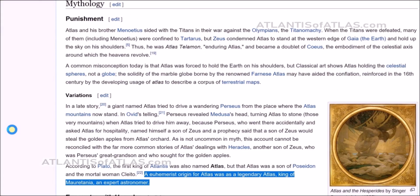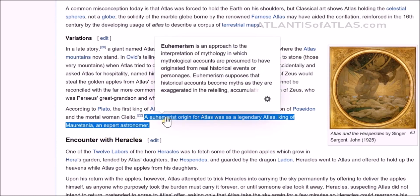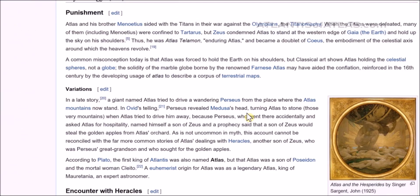Just for fun, I looked up Atlas in Wikipedia, and I ran across this, quite interesting. A euhemerist origin for Atlas was as a legendary Atlas, king of Mauritania. Yes, it actually says it, the place that we're looking at right now. And said, an expert astronomer. And as many know, people travel the oceans and find their direction across oceans to various lands using positions of stars and constellations in the sky to know where exactly they're going and where they're coming from and where they are. So that's fascinating. And here is something interesting. Atlantic Ocean means Sea of Atlas, while Atlantis means Island of Atlas. Pretty fascinating also. Anyways, you can read all this yourself if you would like.